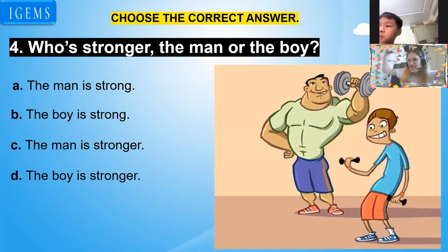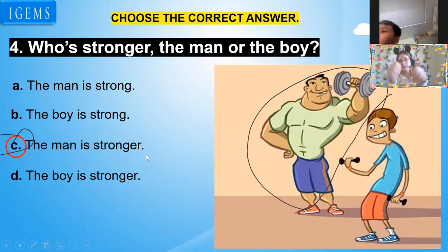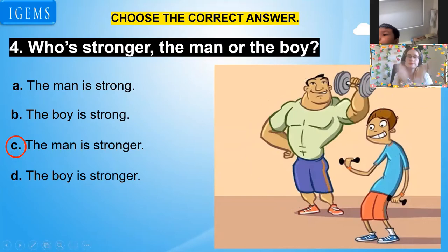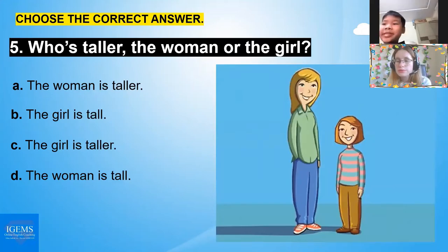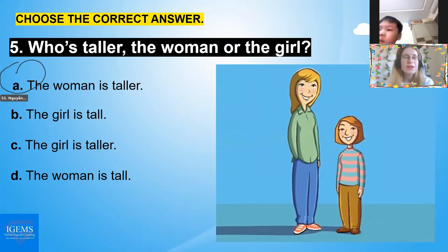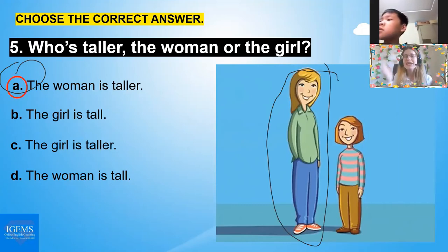The boy is a man. The man is stronger. Good job. That is correct. Nice work. Who's taller, the woman or the girl? Woman. The woman is taller. Yes! Good job! Thor, you are so smart.